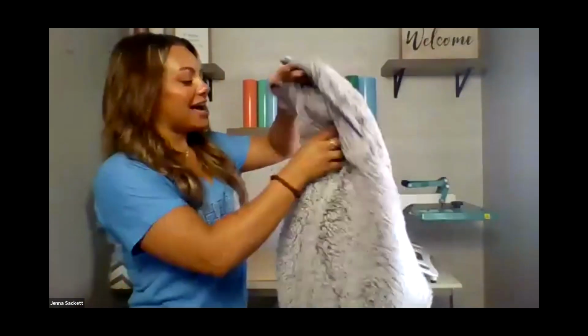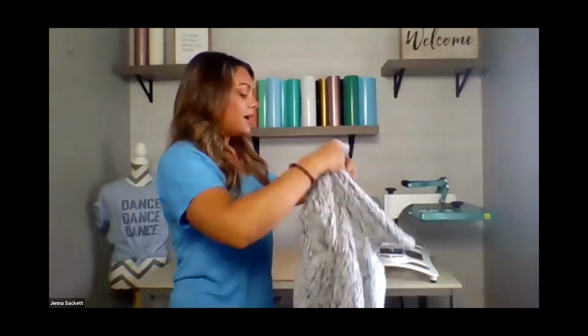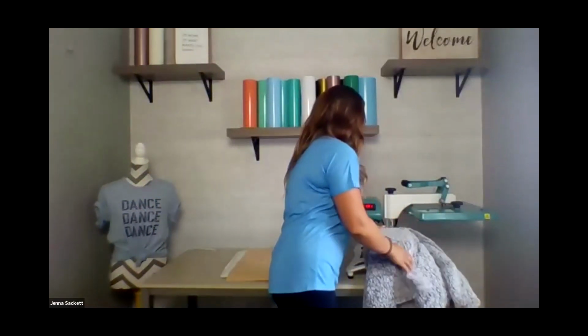All right, so lastly we have our quarter zip Sherpa. I always love showing this because when people look at this, they're like, there's no way I'm heat pressing that. But honestly, it's just polyester, but it's super fluffy. But it doesn't burn. So that's the great part of it. So you don't really have to worry about having any issue with printing this product.